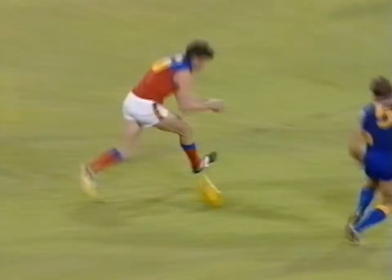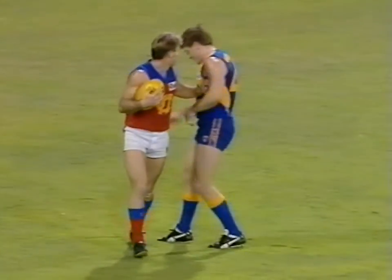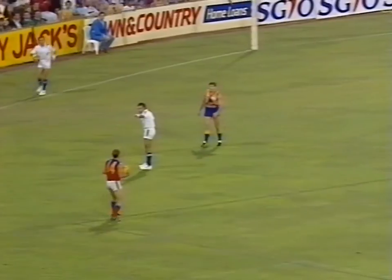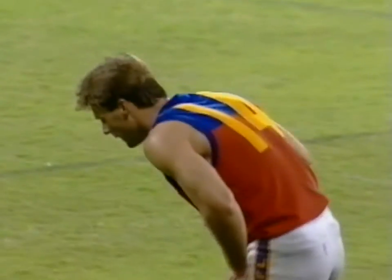Brennan to bring it back in. Goes short. Oh, bad kick. Too far for Pike. Manson to guard. Guard short. Now here's a chance. Well, for the second time, Broderick's going to... not Broderick, this is Armstrong. Broderick had a shot in the second term. Armstrong with a chance here.